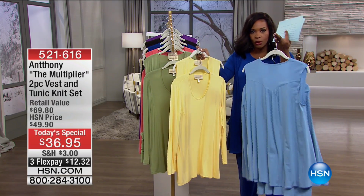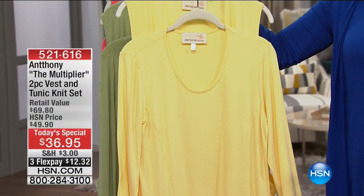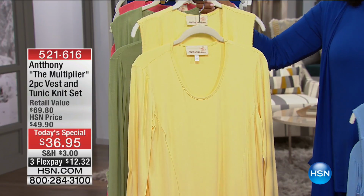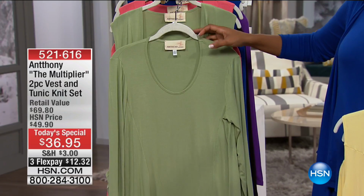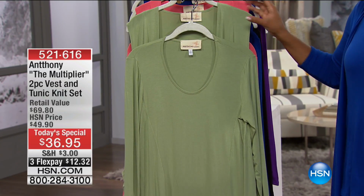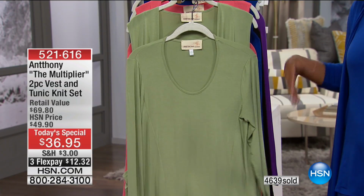So the vintage blue is what I'm holding here. This is this really pretty soft yellow. And doesn't it just brighten up these dreary, cold winter days? So it's a beautiful color of yellow. This is that moss green, which I like the way that Anthony has done this green because it's not one of those kind of drab color greens. It has a little bit of oomph to it.